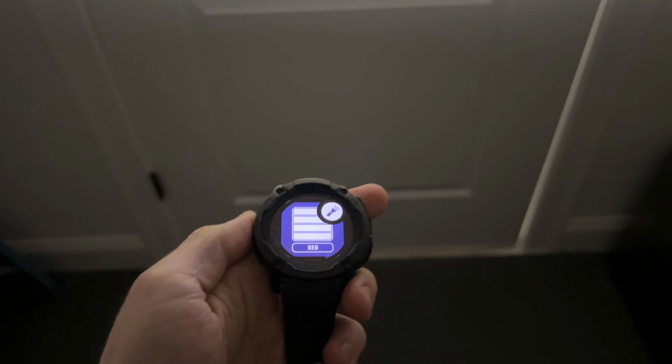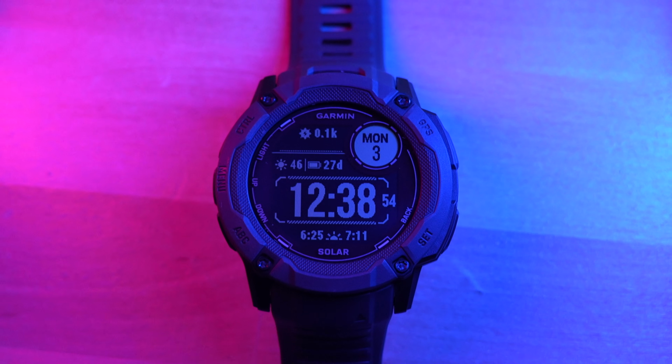Now let's talk about arguably the most exciting feature of the Instinct 2X, and that's going to be the built-in flashlight. That's right, the Instinct 2X got the same built-in flashlight that the Garmin Fenix 7X and Tactix 7 and Enduro 2 got. That's now available on the Instinct 2X.